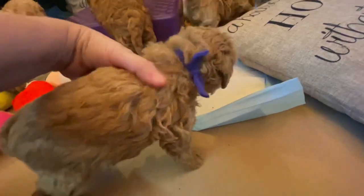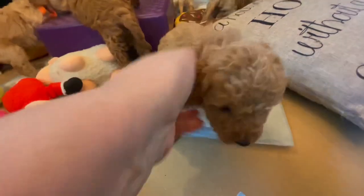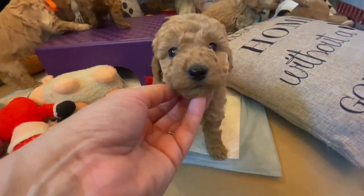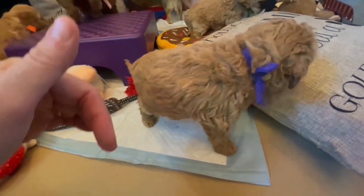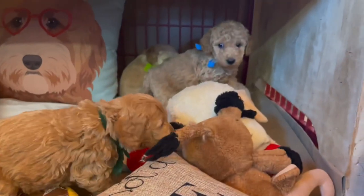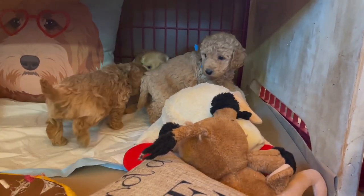Dark purple collar girl. Purple collar is the smallest of this litter. She is closer to a petite size, so she's going to be at that 20-pound mark. The largest of the litter is turquoise, and turquoise is going to be closer to that 30-pound mark.